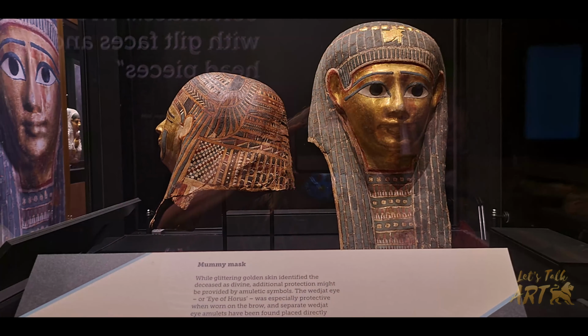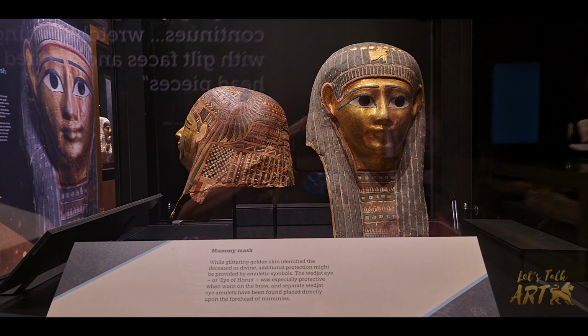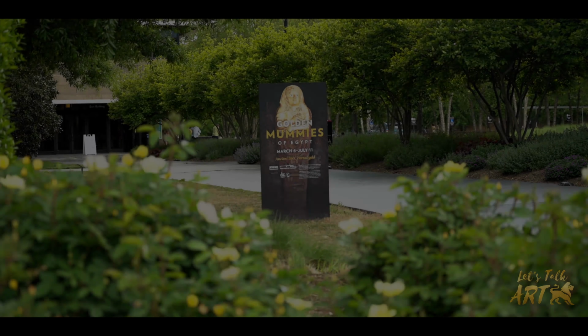This involves registrars who will make arrangements for things to be shipped to the museum. Once things are at the museum, you work with the conservation team who, when we're unpacking the objects, make sure that nothing happened in transport. And then you also work with the art handling team to install the objects in the exhibition.